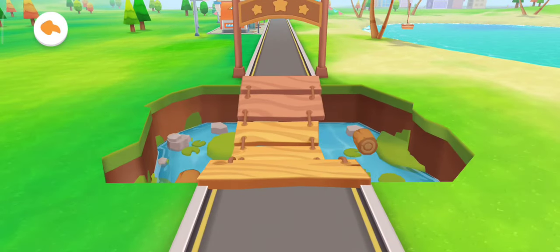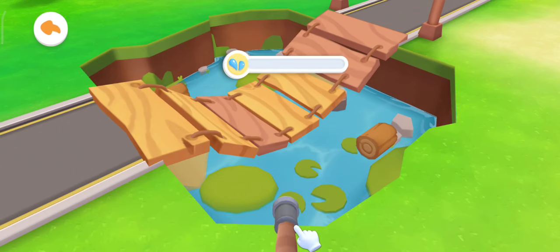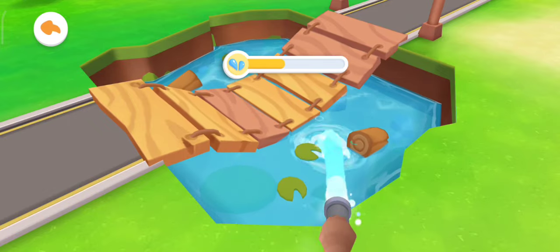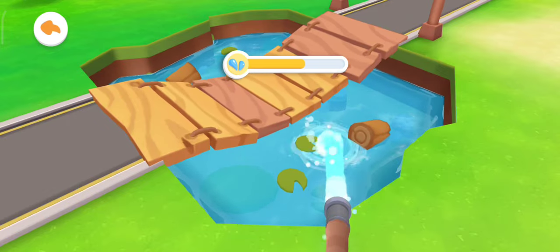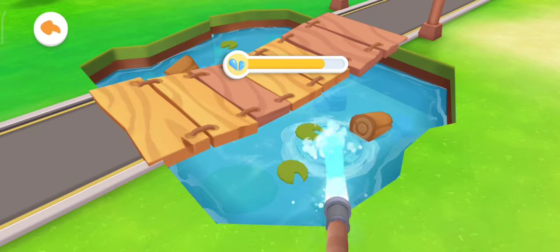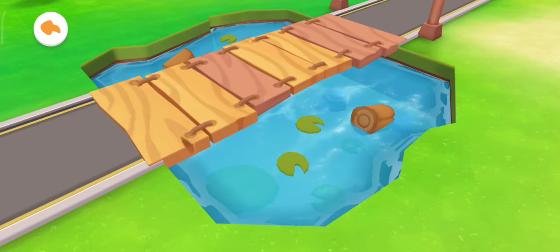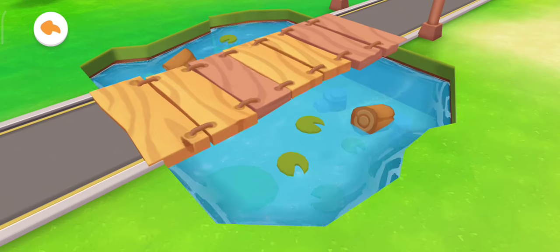Short of water, the wooden bridge cannot be crossed. Let's fill the pool with water. Drag the hose to fill the pool with water. Fantastic! The wooden bridge has floated up and it can be crossed.